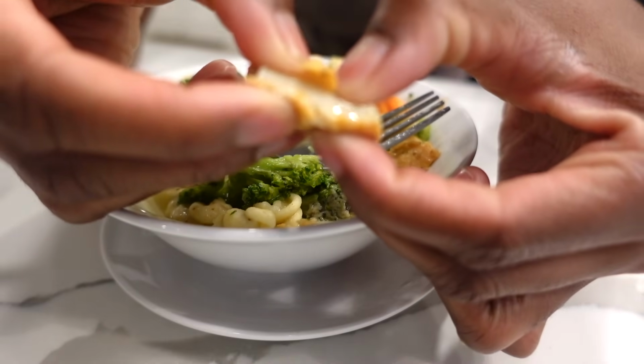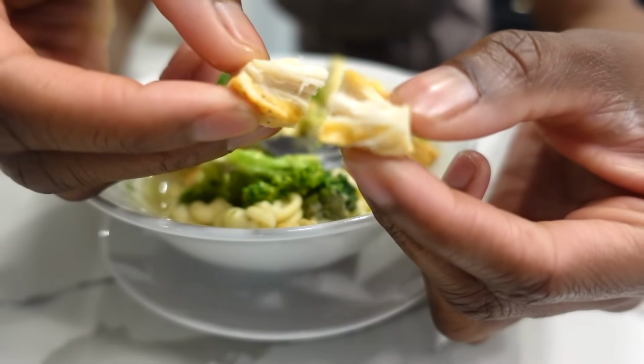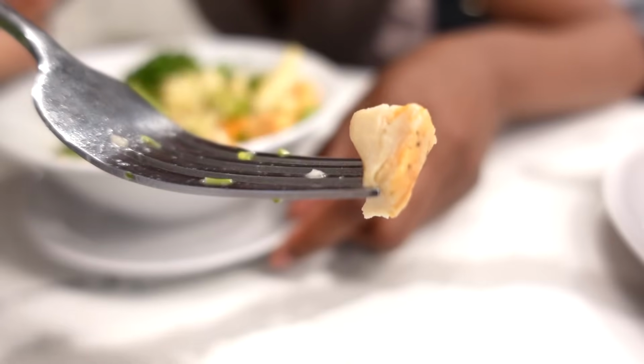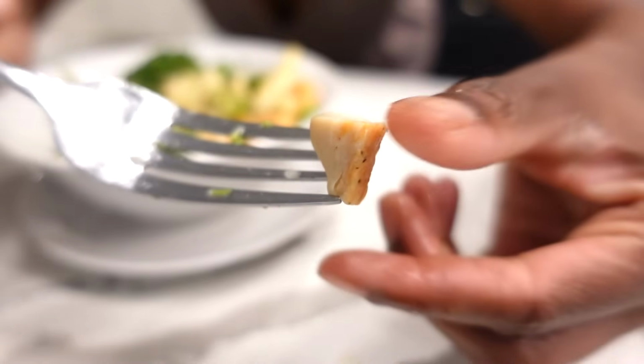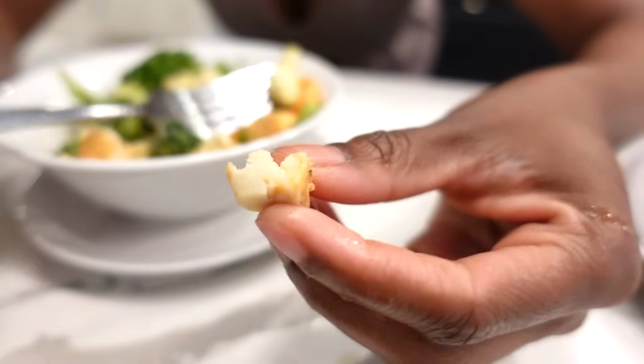Wow, do you see how juicy and how easily that meat pulled apart? That's a 5 out of 5 in my book. Here's another piece. Again, it is super moist and tender.